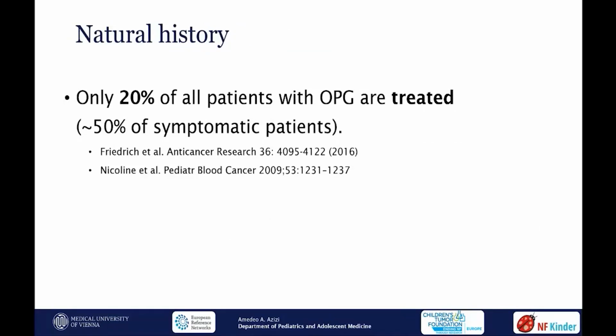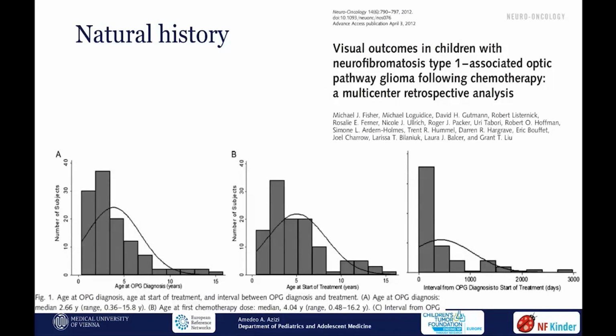Only 20% of all patients with optic pathway glioma are treated, as I told you before. So if you look at the age when they get treated, you can see this is the age at diagnosis. It is shifted a bit towards a higher age, and the interval from OPG diagnosis to the start of treatment is so that most children get treated quite soon after diagnosis and only rarely thereafter.